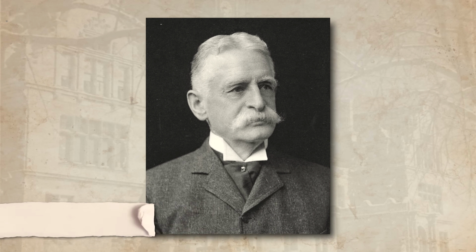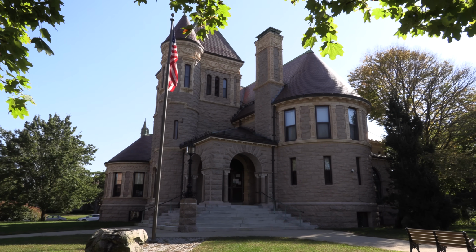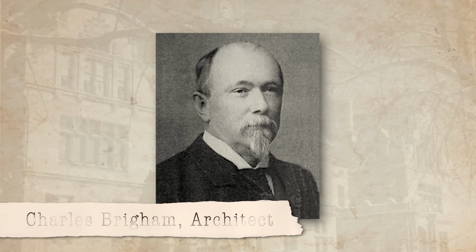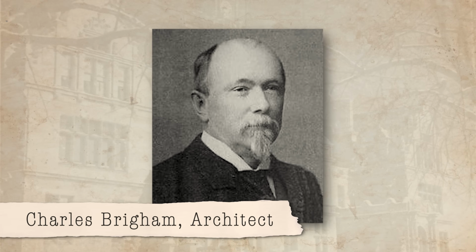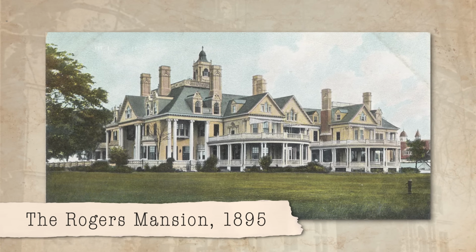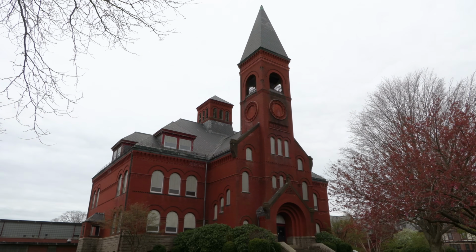Now, he hired an architect who he had used before on the town hall and the Millicent Library and the Unitarian Church, and that architect was Charles Brigham. He was from Watertown, Massachusetts, and he was a very well-known architect. He had actually built Rogers' mansion in the 1890s. So Rogers used him for all of his buildings in Fairhaven, except for the Rogers School.